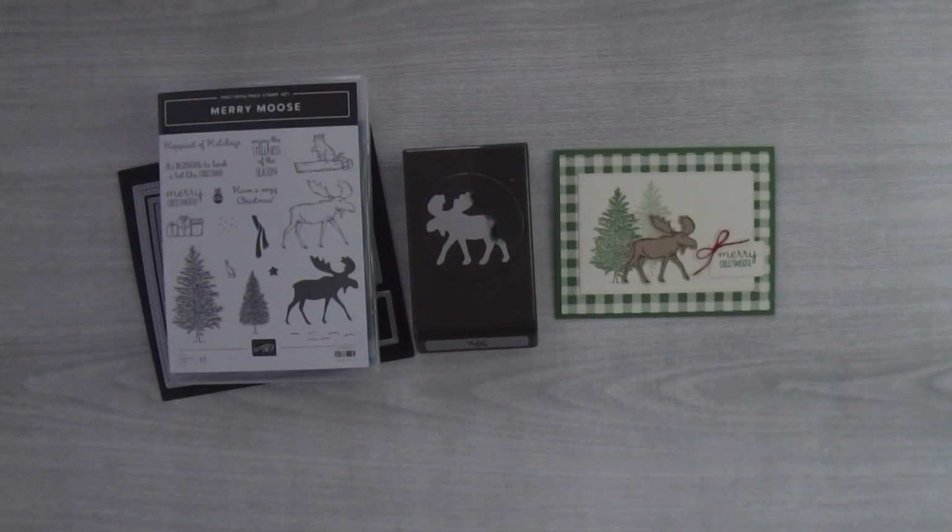Let me show you my card, and along the way, I often share tips on how I create my card. Things that might be obvious to some people aren't obvious to others. So, it's always interesting to see how a card comes together. So let me switch my cameras over.